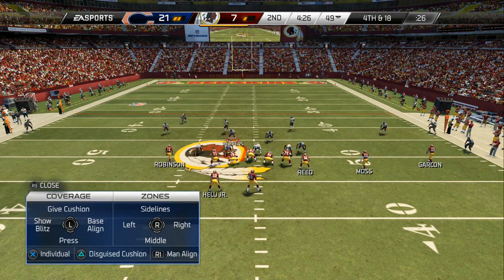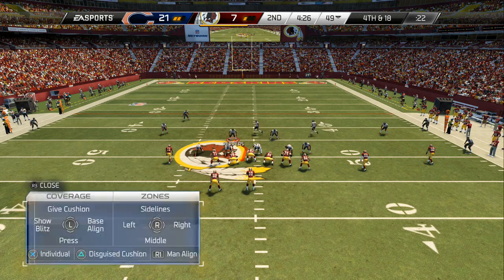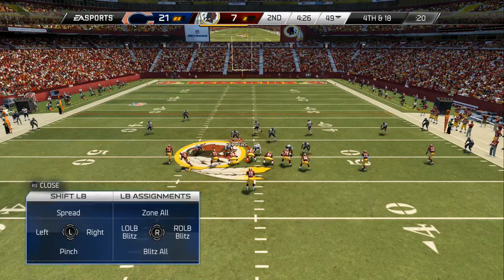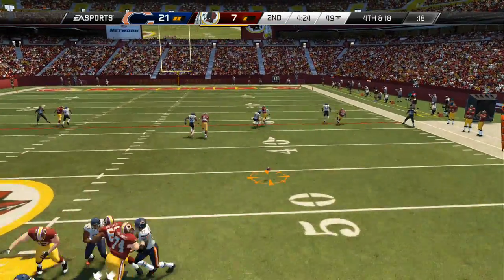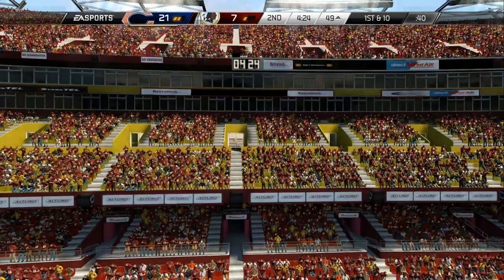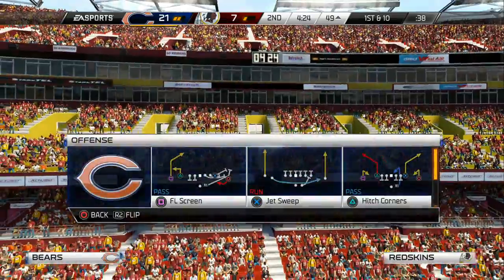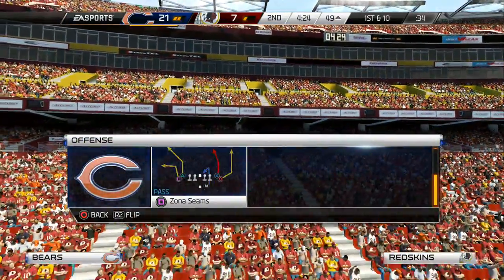Moss is going to get set in the slot for the snap. Well, you got to live with this decision now, big guy. You go for it on fourth and long. It fails. Probably going to give up some points because of a bad decision by you.